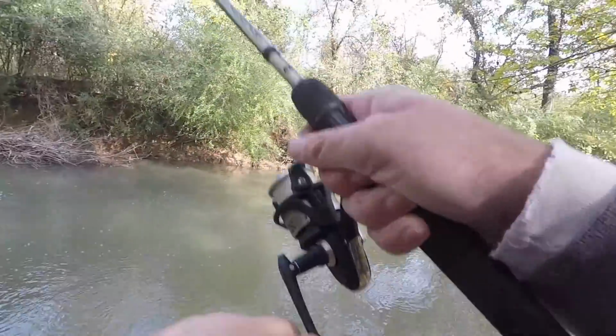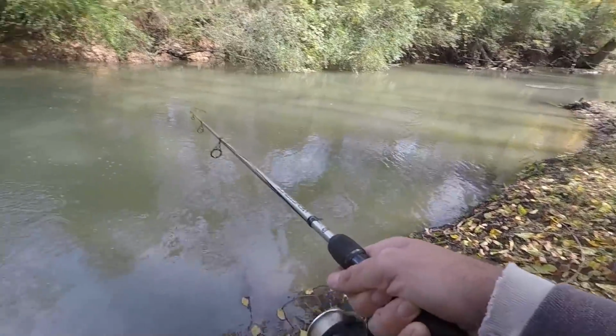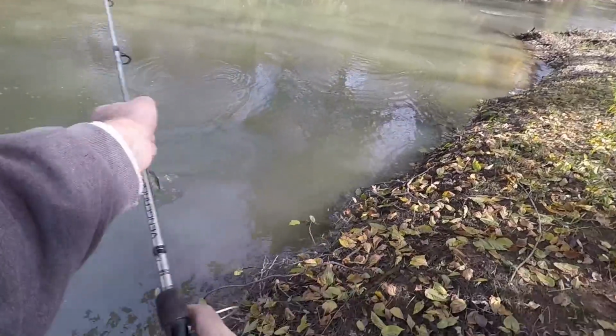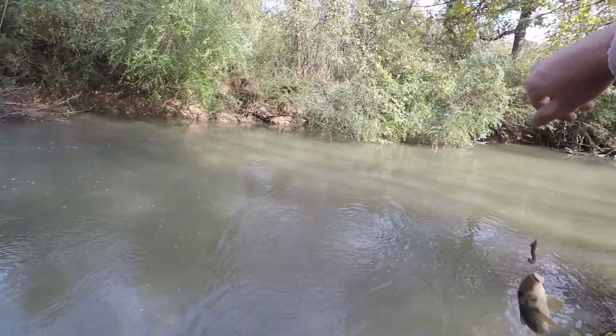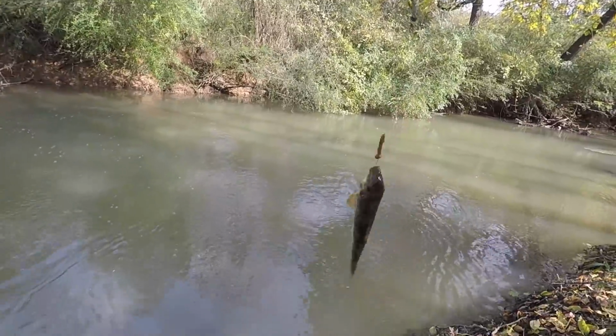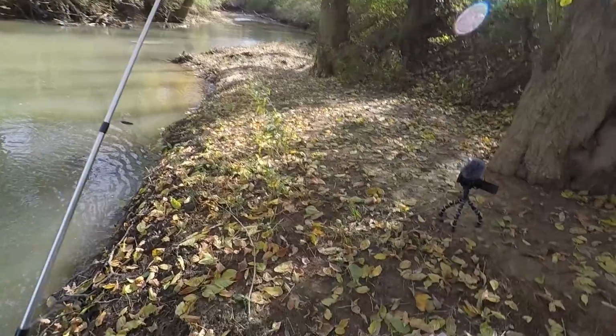There's fish. Yeah. There's one. What is this? What? A hog sucker. I haven't caught one of these in forever. I was just talking to a guy the other day about catching these things. Bit the night crawler.